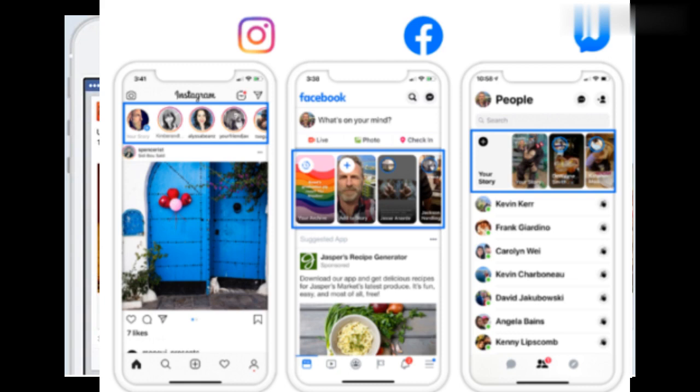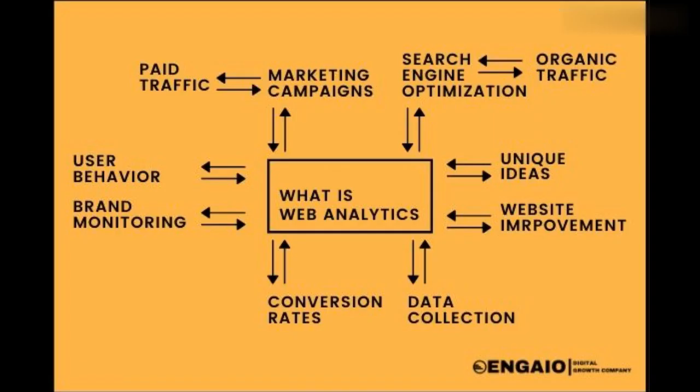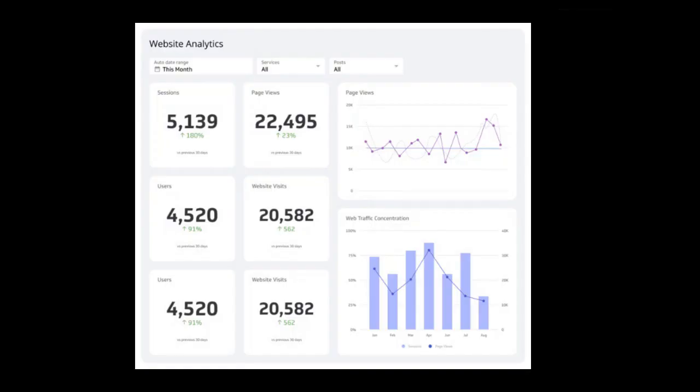new customers. Tip 5. Analyze and optimize your results. Finally, to ensure your business is profitable, you'll need to constantly analyze and optimize your results. Use analytics tools like Google Analytics to track your traffic and sales, and make adjustments to your marketing strategies accordingly.